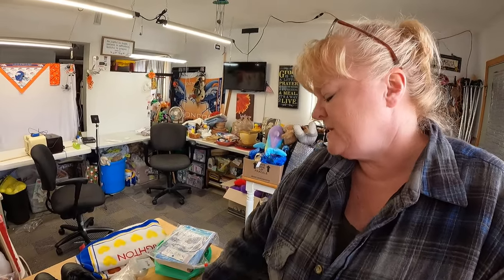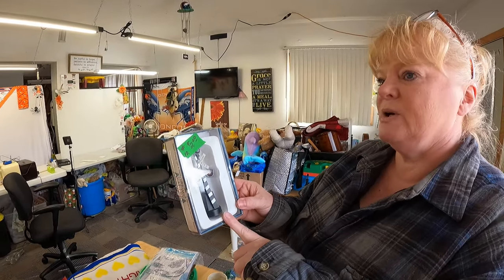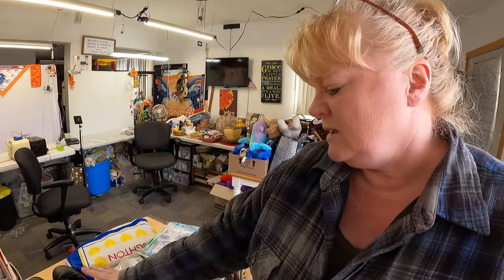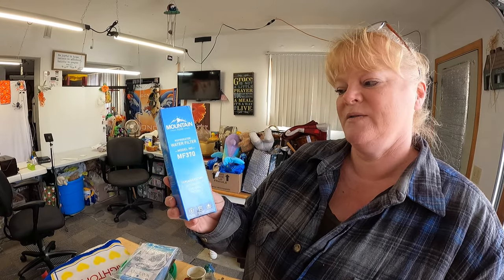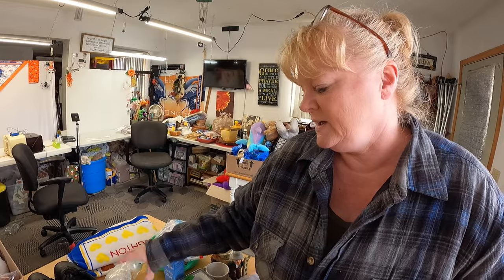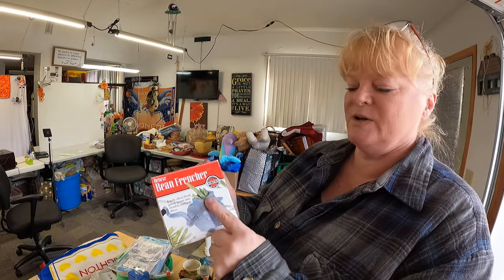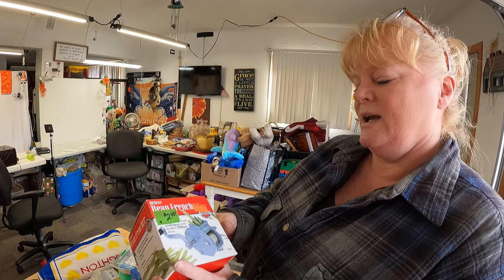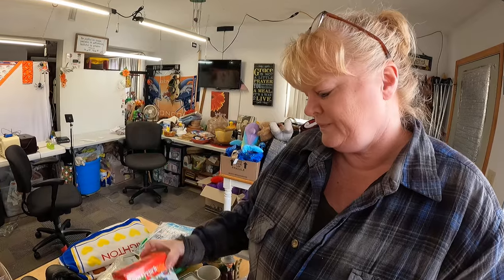Okay. This came from the ReStore as well. Picked it up for two, and we're going to list it for 16. This I picked up, I forget how much it was for, but we picked it up for three. It is a water filter, and I can't remember how much it comps for. That's all right. And this is a bean frencher. It makes French cut beans. We picked it up for $2, and I believe this one was right around 30.